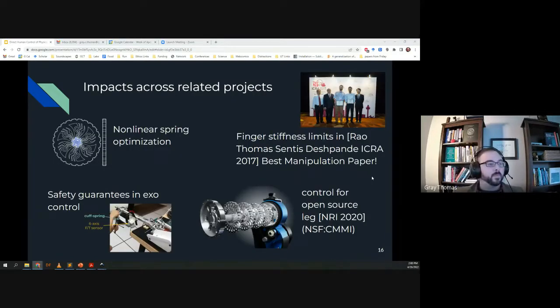So this project had some other side benefits. Knowing this relationship between spring stiffness and closed loop ability to control impedance was helpful in nonlinear spring optimization. You could relate the local stiffness of your nonlinear spring to the range of mechanical impedances it could render on the final system when it's done. We were also able to use it to provide safety guarantees for a strength amplification exo behavior on our testbed. We were able to use a simplified version of the limits to derive limits for finger stiffness in tendon-driven hands, and that actually won us a best paper award at ICRA 2017 in Singapore.